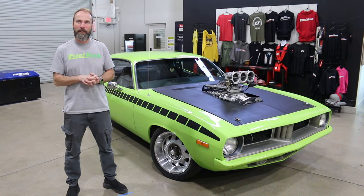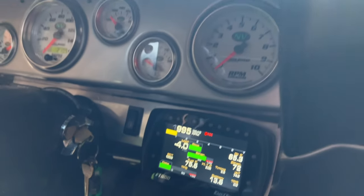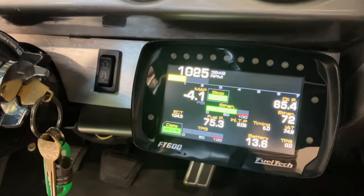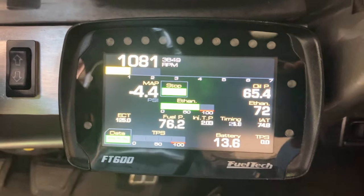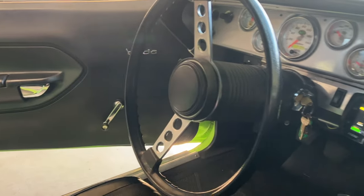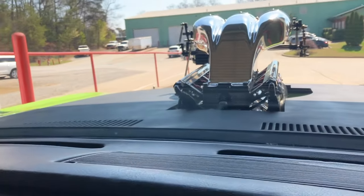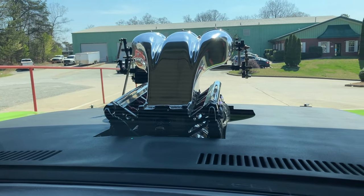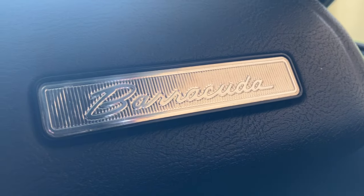And you're running the FT600? Yes, I'm running the FT600, but the 550 will do the job. Okay. The basic difference between the 550, the 600 and the 450 is the amount of inputs and outputs. They all share the same software and controls, but in this case I'm running 8 injectors, 8 coils, the fans, the fuel pump. What else? Yeah, that's basically it on the control side.